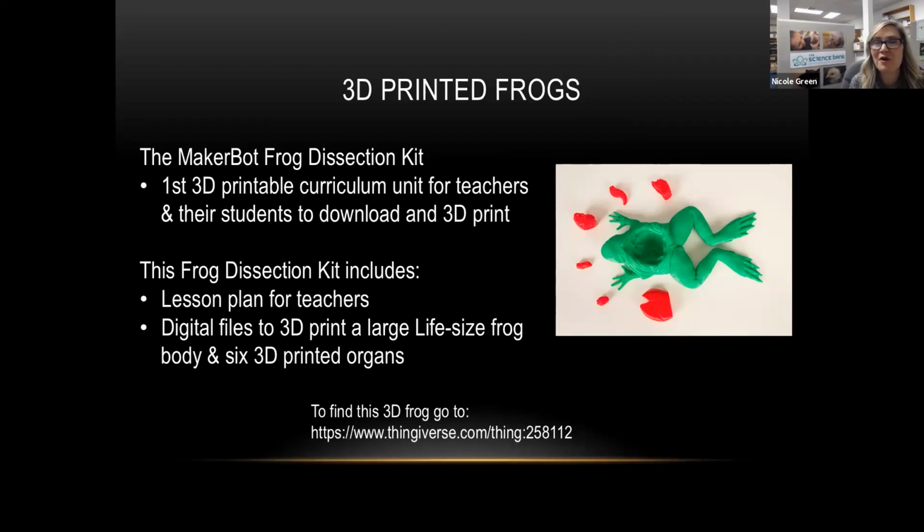There's also something called 3D printing, which has become really exciting and an exciting part of science education and engineering. And we came across this, and I wanted to highlight with you the 3D frog dissection kit. And at the end of the presentation, I'll give links to all of these different products so that you can access them and really inspect and see what's what and understand everything a little bit more, because I'm going to talk through everything as briefly as possible.